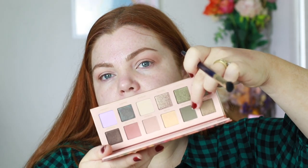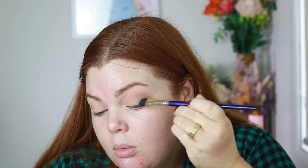I'm gonna get a smaller brush and I'm gonna go in with Meadow, which is this shade here, this matte green. It's a wonderful match to my dress actually. And I really like how this layered over, so I do need to blend that out a bit. Layered over each other. And the shimmers are really nice too, which you will see.